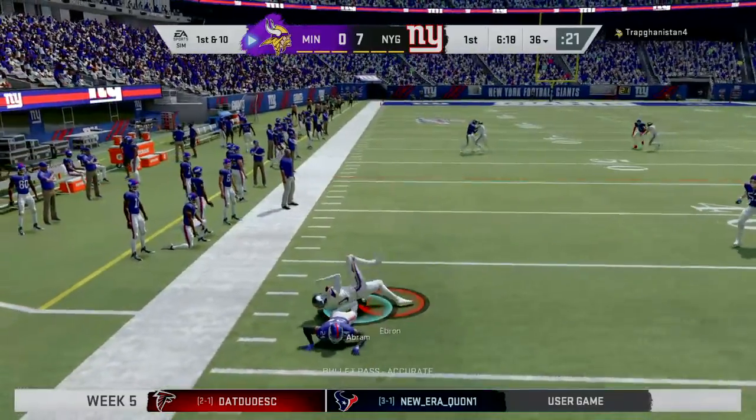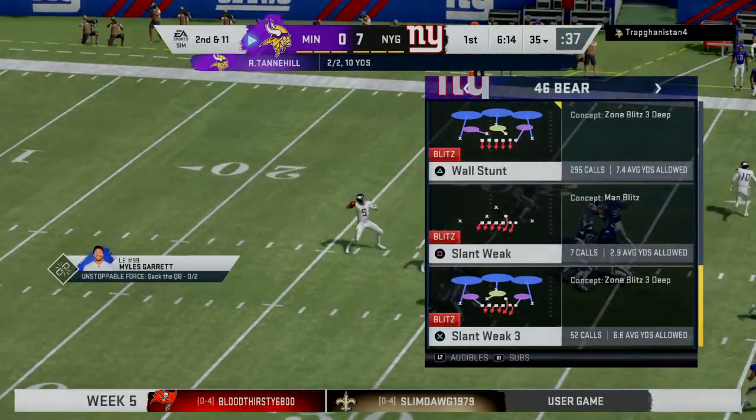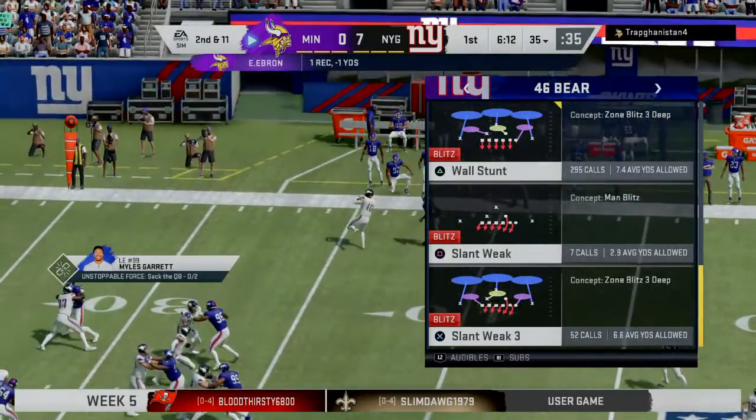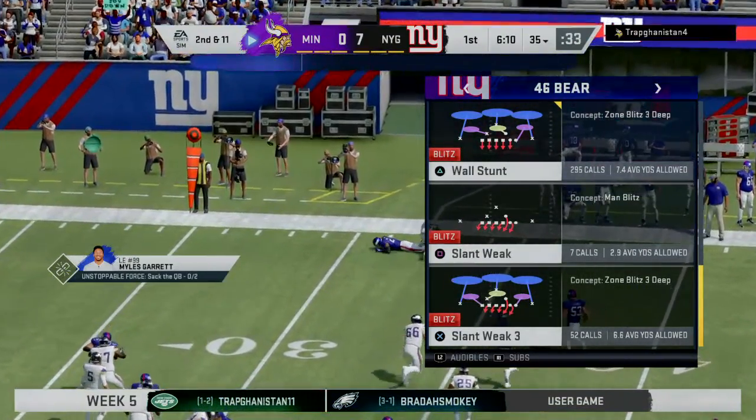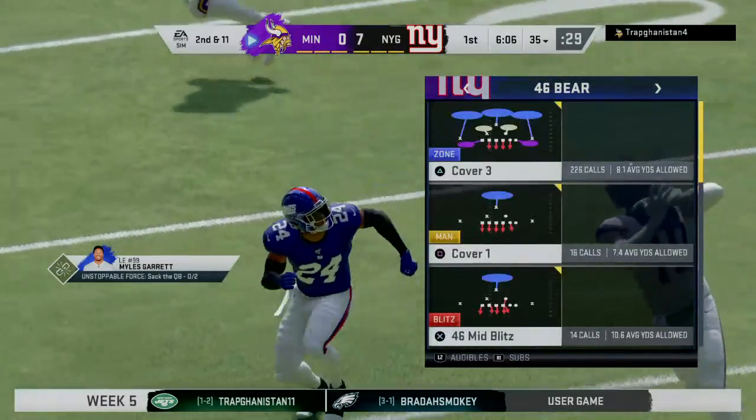Now the pass finding its way into the hands of Eric Ebron. Now that play is blown up, losing yardage back at the 35. It'll be a loss of 1, and that'll bring up a 2nd and 11 at the 35-yard line.